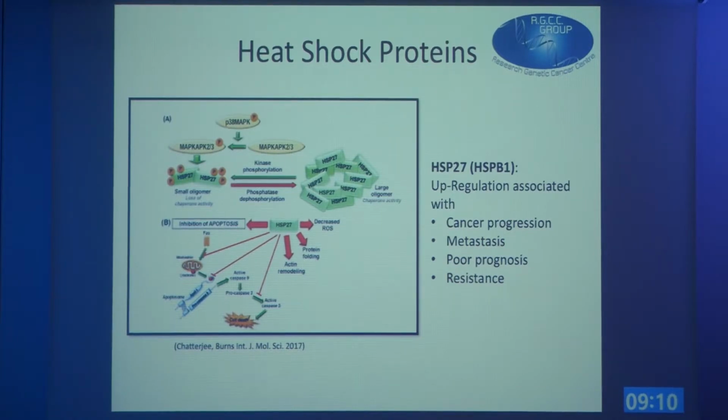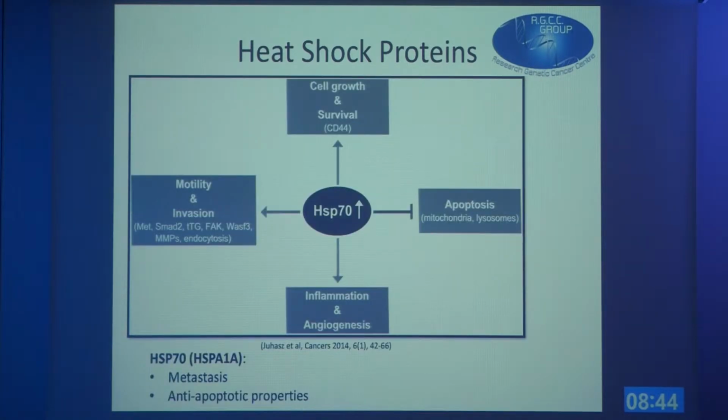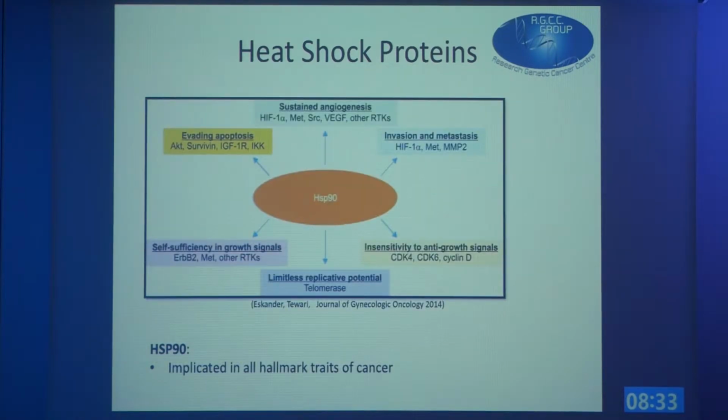So we based our study on 3 heat-shock proteins. We know that they are named according to their molecular mass. So we have heat-shock protein 27 or HSPB1. We know that it's correlated with cancer, and of course we know that it's a protein that can inhibit apoptosis. That's why the expression of HSP27 is correlated with resistance of cancer cells. A similar situation holds for HSP70 or HSPA1A, also correlated with apoptosis and other parts involved in cancer. The last one is HSP90, which, as you can see, is implicated in all hallmark traits in cancer, from angiogenesis, metastasis, invasion, migration. So the study we have performed is mainly performed on these 3 proteins.